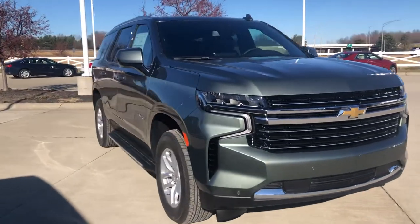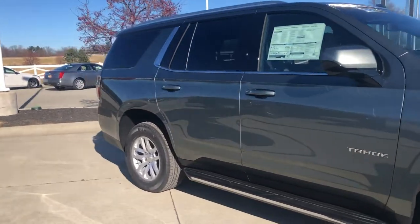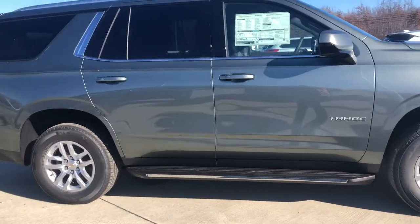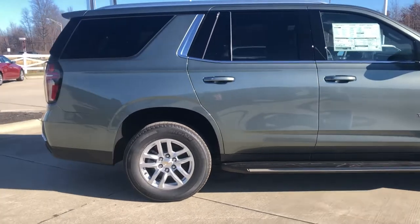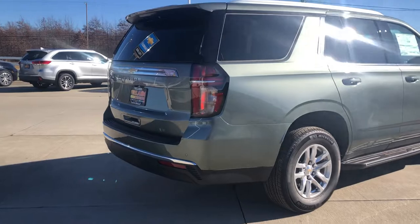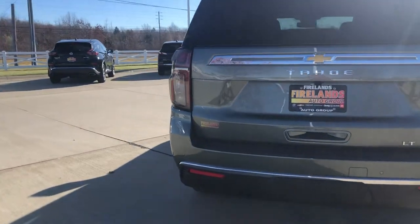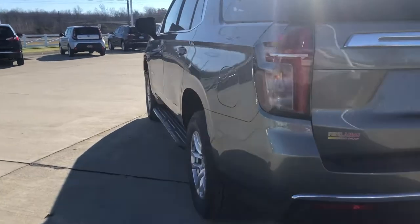Hopefully I'm going to do a full walk around on it and everything. Hopefully you get the different angles with it glistening in the sun. It's a nicely loaded LT, has the bucket seats for the second row. I love this brand new color. I think it looks really good.